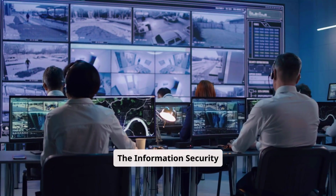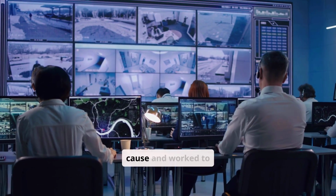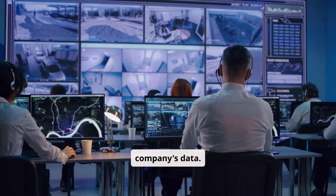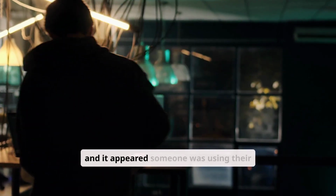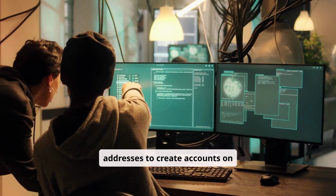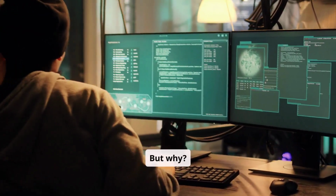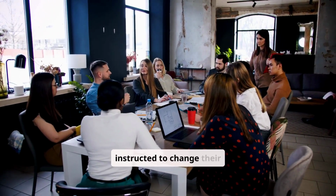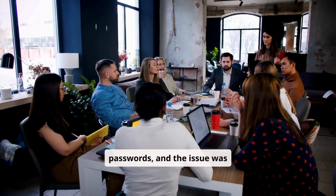The Information Security Department began investigating the cause and worked to reduce any potential risks to the company's data. The accounts were real, and it appeared someone was using their names and work email addresses to create accounts on various websites. But why? It didn't affect corporate data, so the staff was instructed to change their passwords, and the issue was deprioritized.